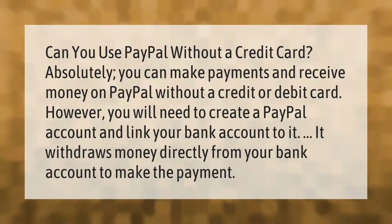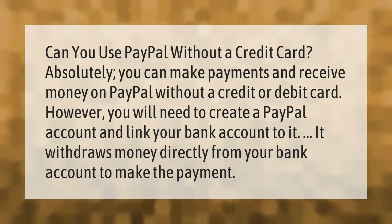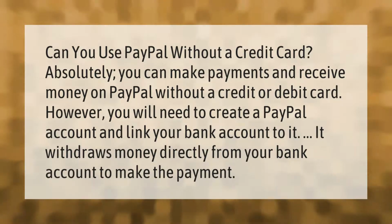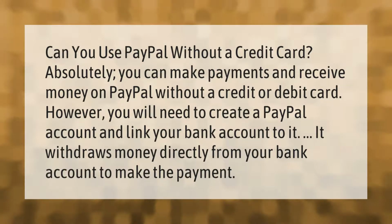Can you use PayPal without a credit card? Absolutely. You can make payments and receive money on PayPal without a credit or debit card. However, you will need to create a PayPal account and link your bank account to it. It withdraws money directly from your bank account to make the payment.